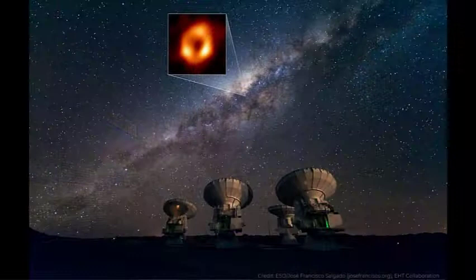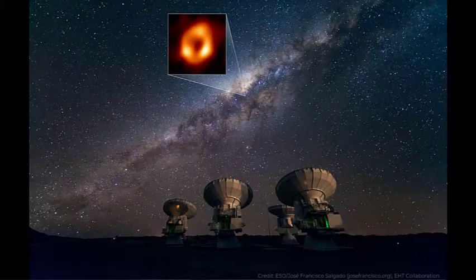What the Event Horizon Telescope collaboration did was they assembled a huge telescope the size of the Earth. They placed antennas all over the Earth, and by doing this, you mimic a telescope the size of the Earth. And so they were able to have an image with such a good resolution, you can see so many details that they were able to pin down and image the black hole.